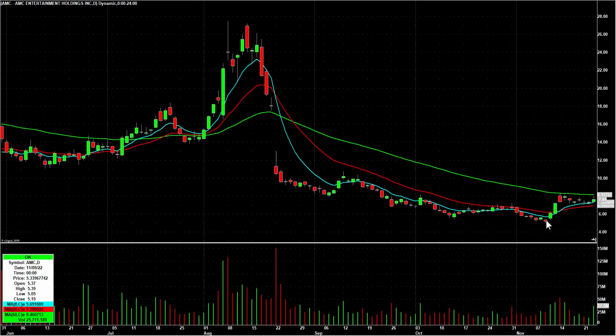AMC had a run back here from 505 to 835 in just a few sessions and was flagging since then, right? Then on this day, we had the news that Amazon's going to invest a billion or however many billions of dollars into movies made for movie theaters. And that got a big pop in Cinemark and also AMC. AMC ran right up to almost 8, 7.99 or something.